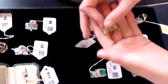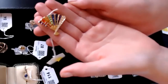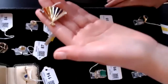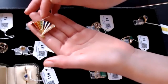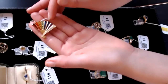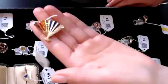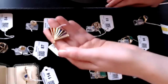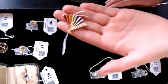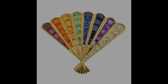This one has also been really popular, this kaleidoscopic fan brooch here. This is lot number 7. So they're ruby, fire opal, sapphire, peridot, amethyst, and diamond. So that's really colourful, great piece, this one. And a lot of interest in this already. So yeah, this one's offered at £250 to £200.